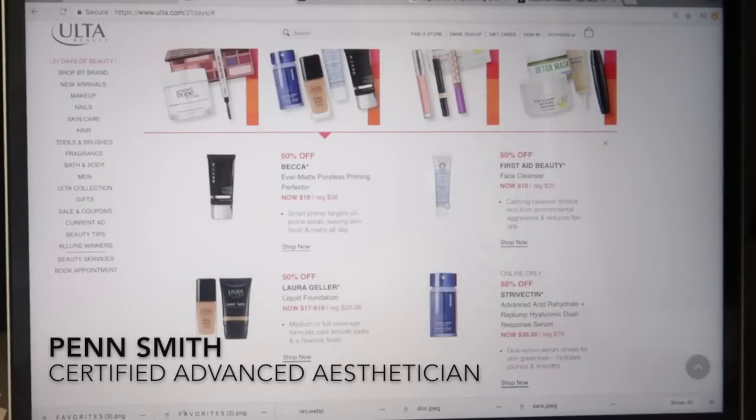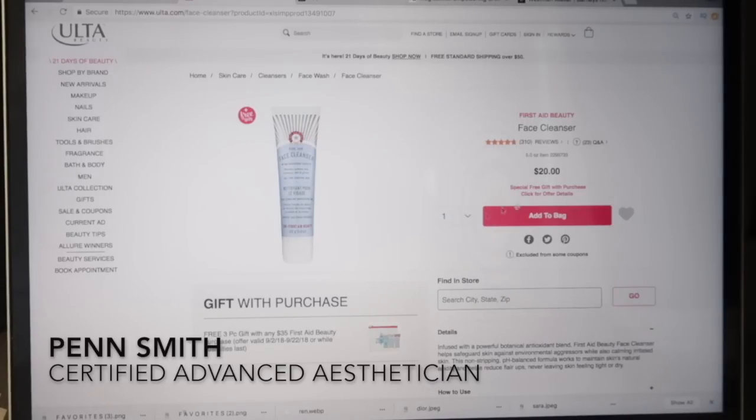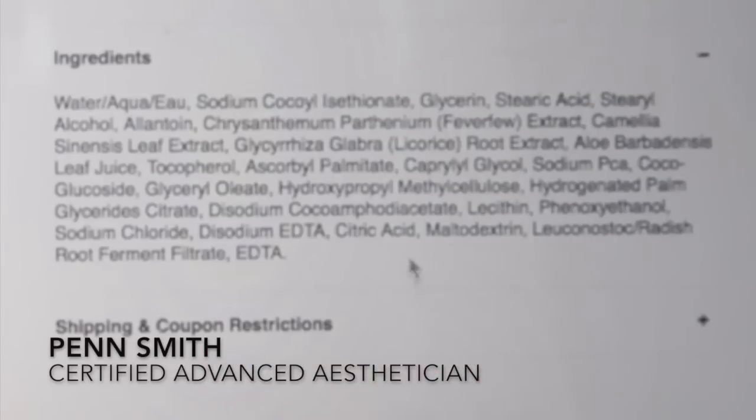Okay, on to day 2, September 17th, the First Aid Beauty Face Cleanser. This looks incredible, you guys. It's going to be $10, and you're going to get 5 ounces. I mean, that's insane already. And it uses a bunch of antioxidants. And then its actual surfactant is sodium cocoyl isethionate, which is a derivative of coconut oil. So it's a really, really great way to get your surfactant in a product.